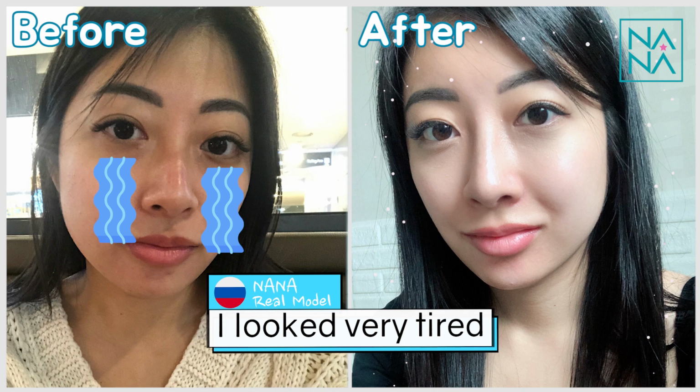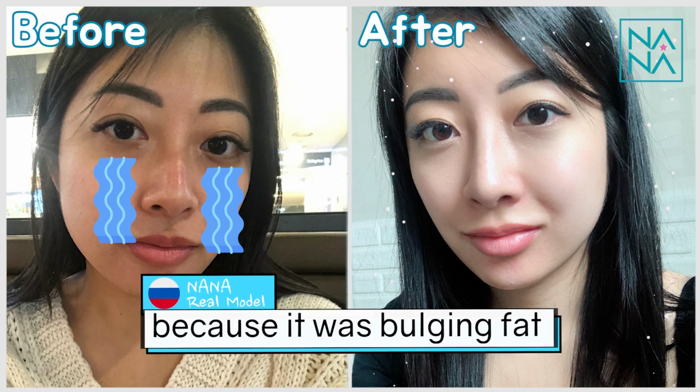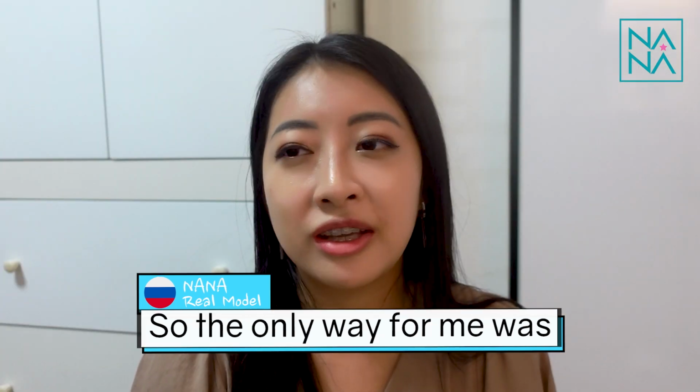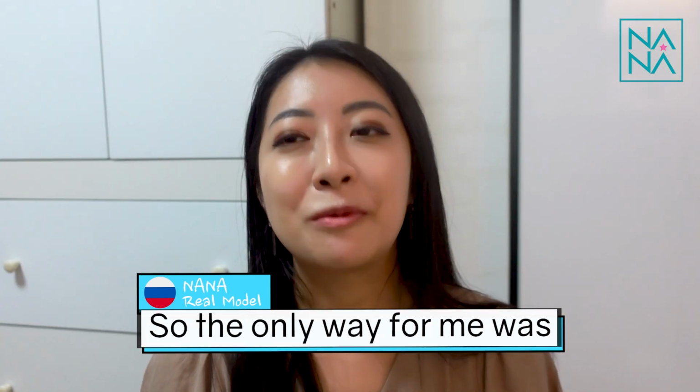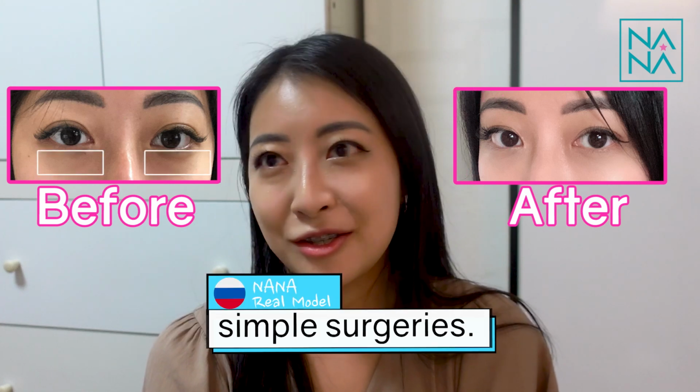Also, before surgery I had under eye bags and they really bothered me because I looked very tired and I couldn't hide it with any concealer. It just didn't work for me because it was bulging fat, so the only way for me was plastic surgery, and I did it, and I think it is the easiest surgery.